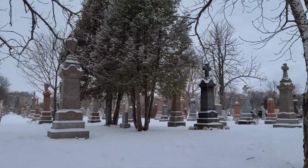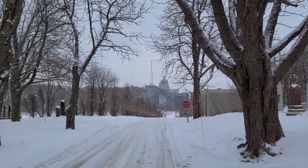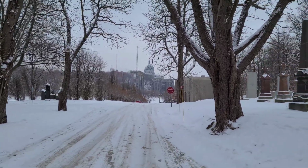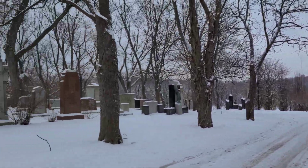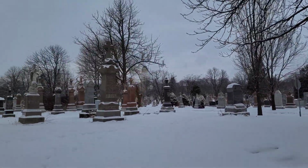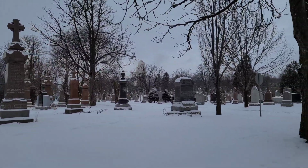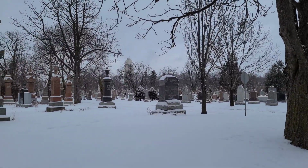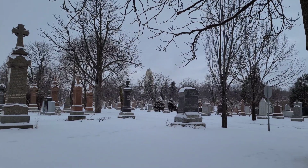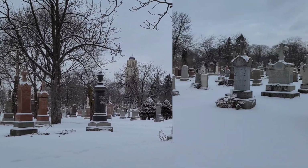And by the way, just for a reference point, yeah, there's St. Joseph's Oratory down there, which, like I said, is sort of to the west. This way is more to the south. And over here to my north, that's the Université de Montreal. That's the French university, which you could see that tower from quite a distance. So we'll continue our tour here and see what we can see.